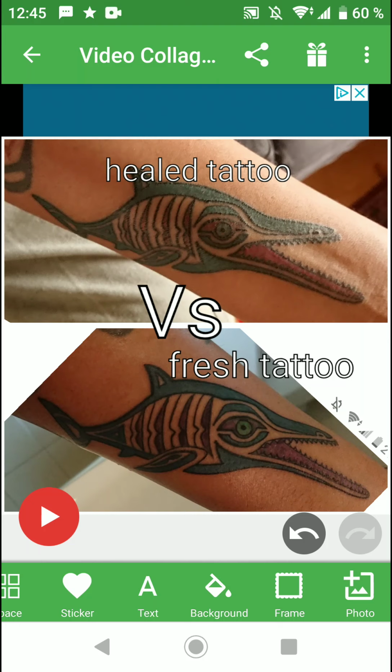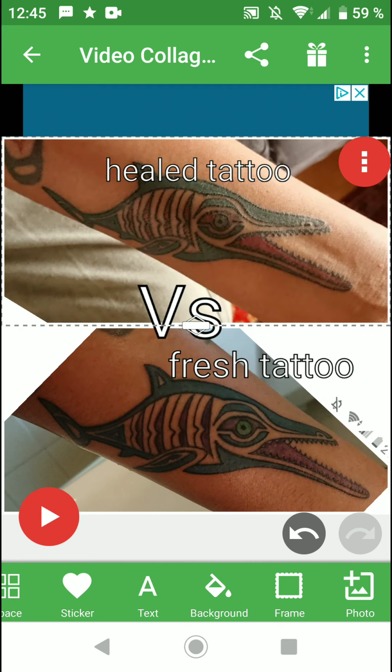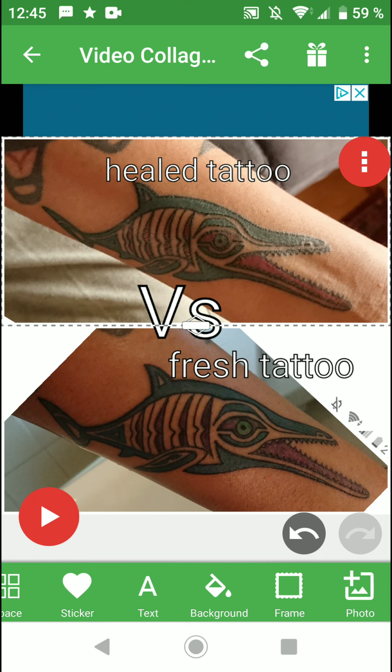Okay, so in this video I want to talk about a comparison of one of my tattoos when it was healed versus when it was fresh, in other words new, and show the different variations of the coloring, how it changes from the healing process to when it was healed. So if we go to when it was healed, it's up.